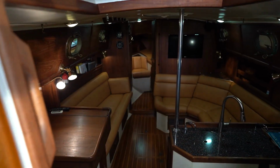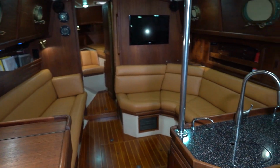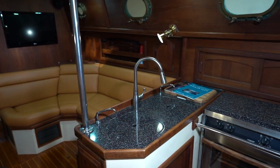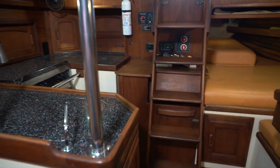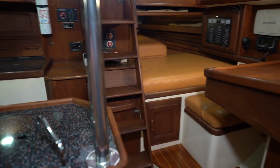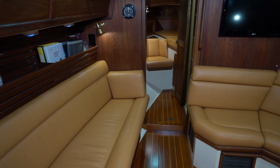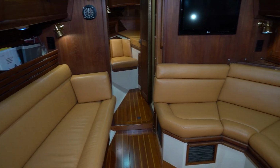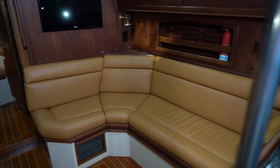This boat was ridiculously nice. It felt like a swanky apartment compared to Atticus. It had some super luxurious amenities like a surround sound stereo system, a flat screen TV, air conditioning, heating, and even hot water. But it didn't have a lot of the cruising equipment that we'd like to have for full-time long-distance sailing, like solar panels, a strong bimini for shade in the cockpit, or a high-output water maker.